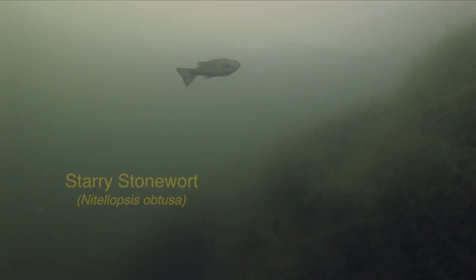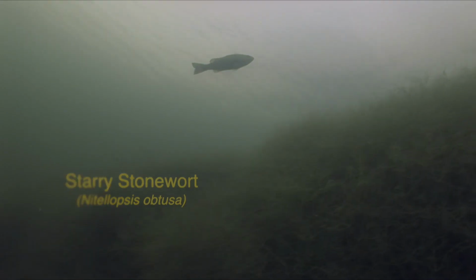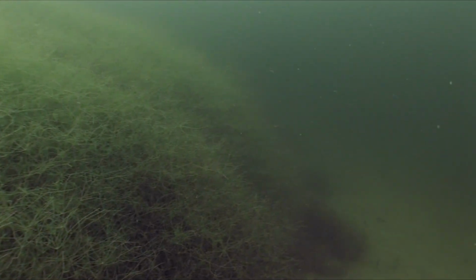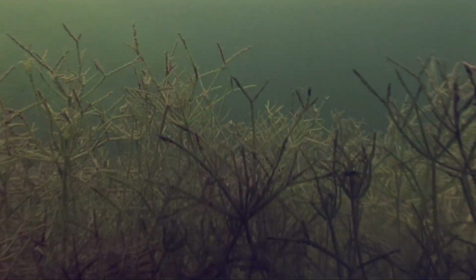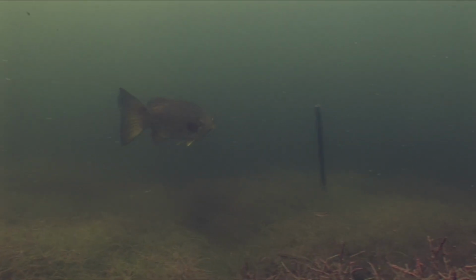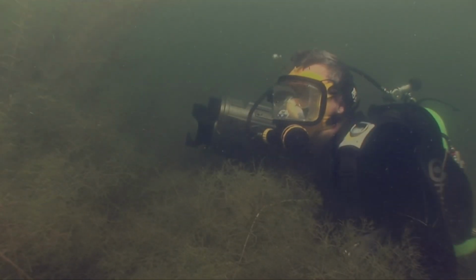But starry stonewort can grow literally 8, 9, 10 feet tall. It can choke out all other aquatic plants. Nothing outcompetes starry stonewort. In a variety of lakes, we've documented underwater how starry stonewort grows in tall billows, consuming much of the water column. At first glance, it appears as if you're looking at the lake bottom, when in reality, there's 4 feet of water column taken up by the starry stonewort below.